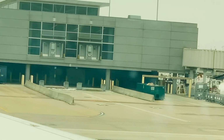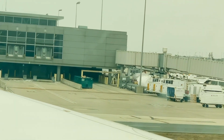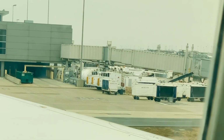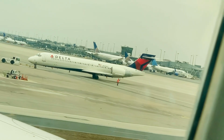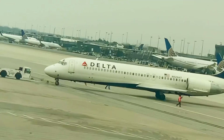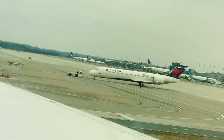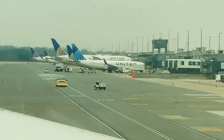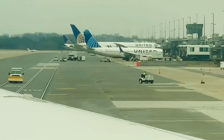Let's see, that's the view from far. Guys, look at the equipment outside. There's so many things and I didn't know what they are. They're so cool. I don't know how the airplane in the airport uses them, but they're cooler than I thought. Hey, look at those United airplanes. They're so cool. There's some trucks passing by.